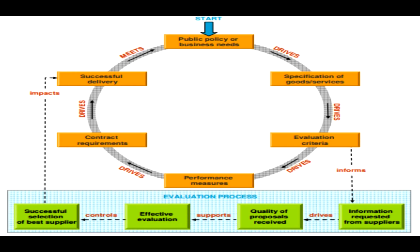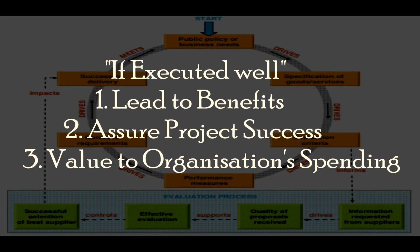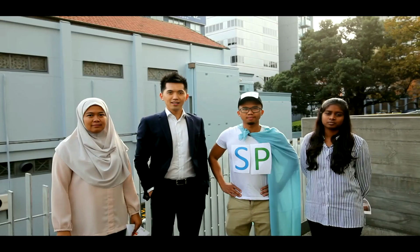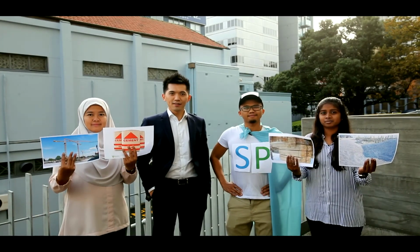deliver greater value. Hence, we can say that each stage in the procurement process, if executed well, will lead to benefits and assure project success while adding value to organizational spending. Now, with procurement management in place, the project is set for success.